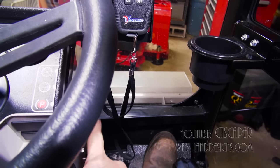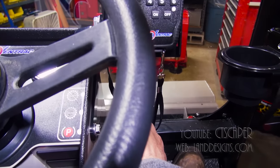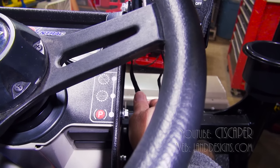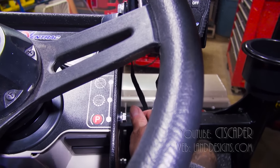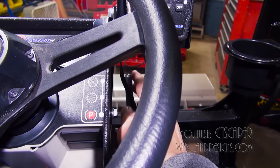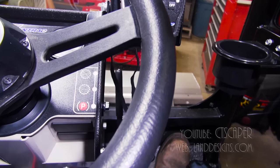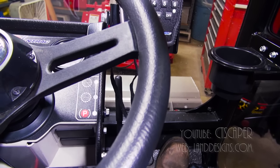It's got three positions. You've got park, and then you've got this middle position where it returns to, I don't know if it's called return to neutral, but if you let go of the lever, the machine slows down. And then if you put it all the way forward, the machine is going to just keep going. We'll get to the lever later, but if you let go of the lever, the machine keeps going. It's not really total cruise control, but the machine keeps going.